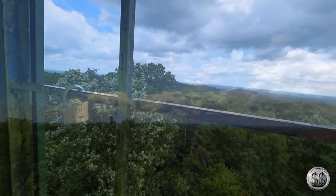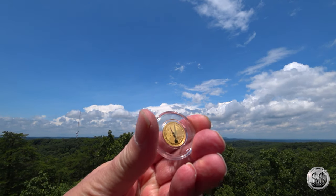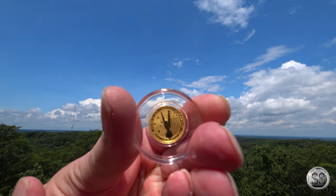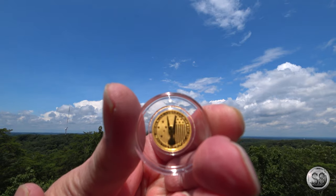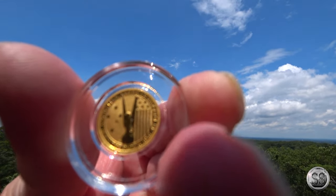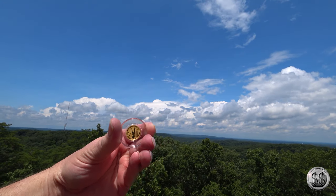Let's go shoot this. Okay, it's time to show some gold off. We have ourselves another 1/10 ounce of gold. This is the 2013 Australian War in the Pacific. The reverse has an eagle perched atop a globe with the American flag to the right and the stars of the Union Jack of the Australian flag to the left.